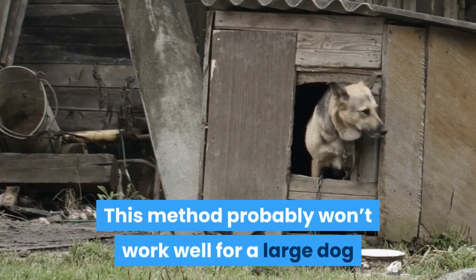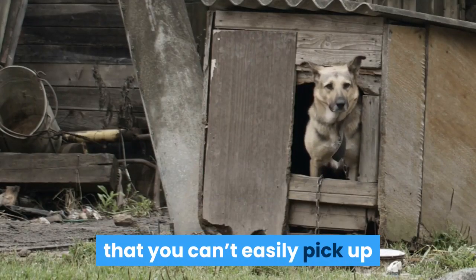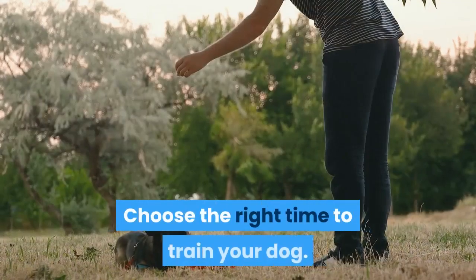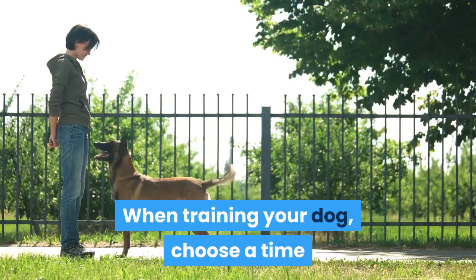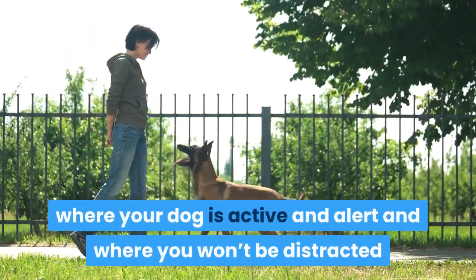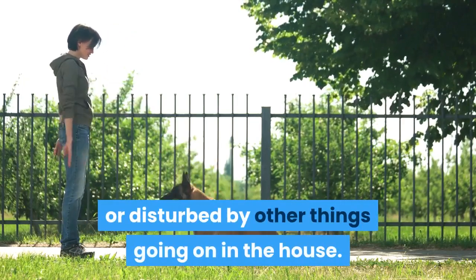This method probably won't work well for a large dog that you can't easily pick up and place through the door using 2 hands. Choose the right time to train your dog. When training your dog, choose a time where your dog is active and alert and where you won't be distracted or disturbed by other things going on in the house.